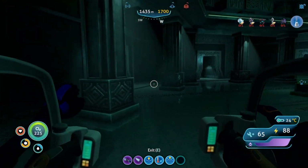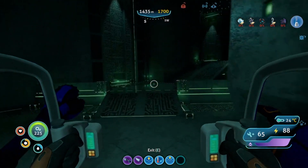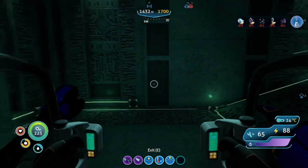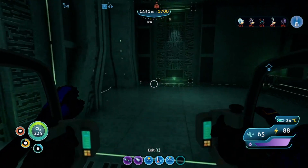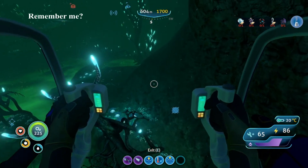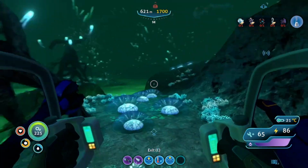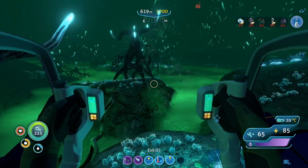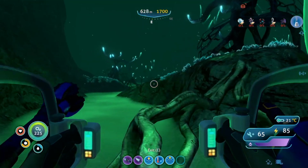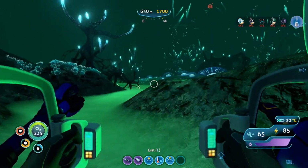Now, we take these various portals back to the different biomes to get a sample of all the things we need. Oh, frig, it's right there? Oh, God. There it is. So, right there. Yeah, that's a ghost weed.